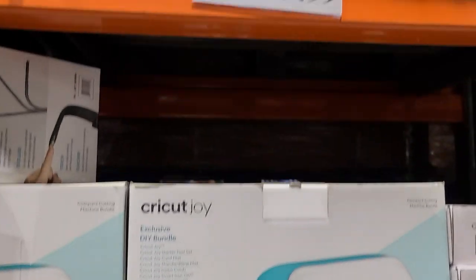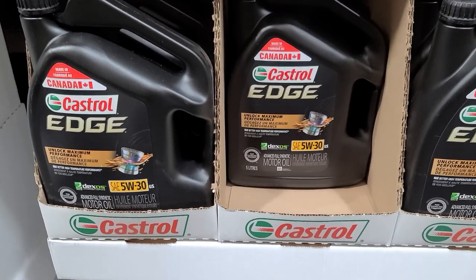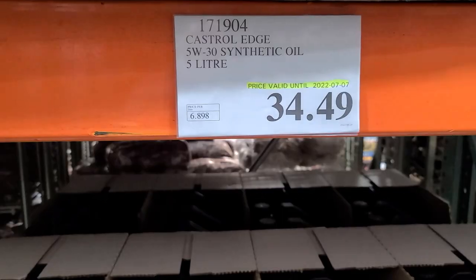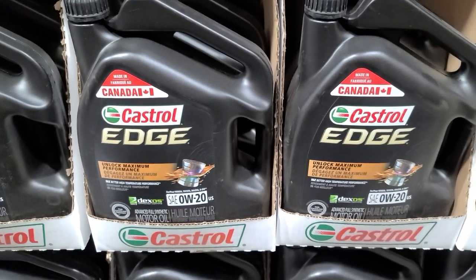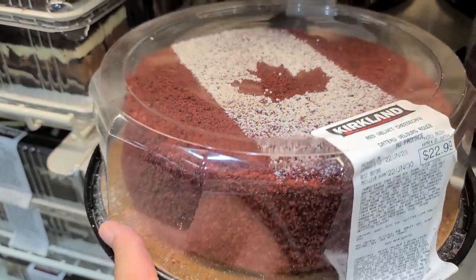Next up, I did want to share that this Cricut Joy is on sale right now for $199.99. That doesn't happen often, so if you wanted to get one, get it now while you can. Also, I did a Dollar Tree versus Costco episode on TikTok recently sharing this castor oil for your car, and it's on sale again. So if you were bummed out you didn't get it while it was on sale, get this now. It's usually about $15 more than this when it's not on sale, so go in and get it while you can.